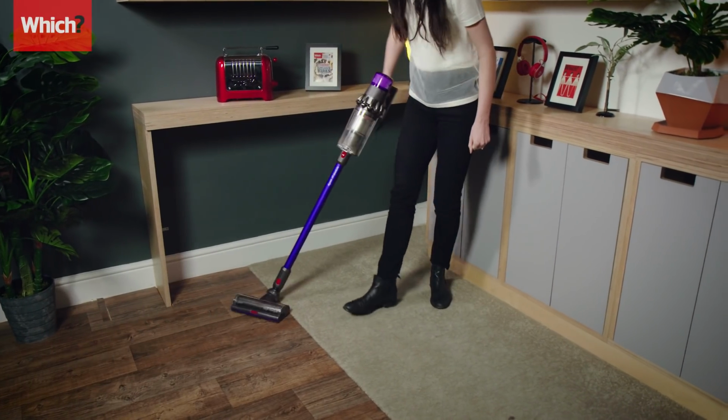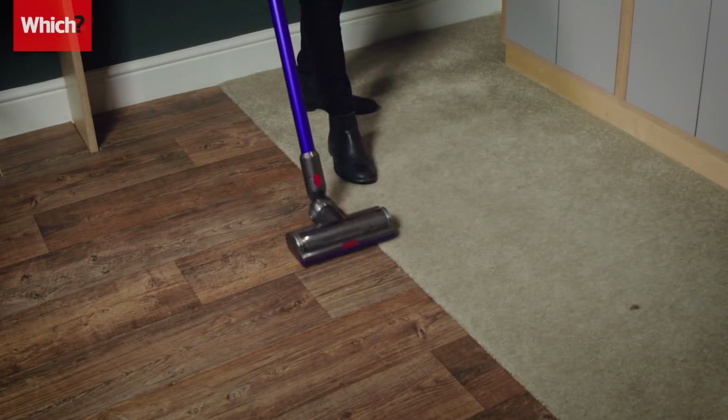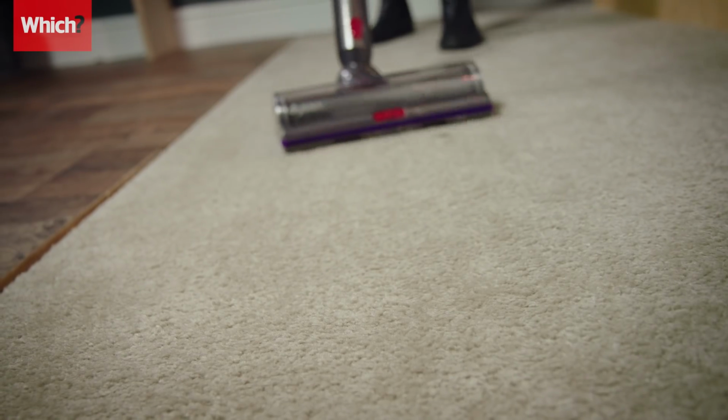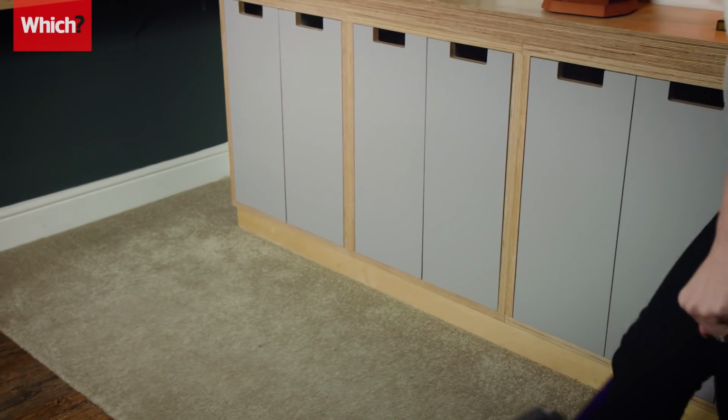The second key difference is the auto cleaning mode on the V11. This adjusts the suction depending on the surface you're cleaning and saves you having to switch it over yourself as you clean. However, you only get this feature with the most expensive V11 model, the Absolute.